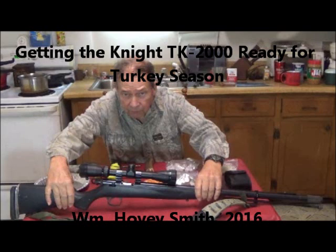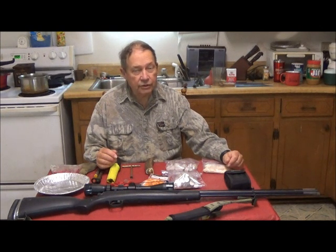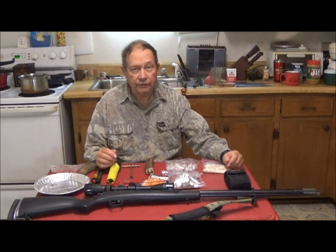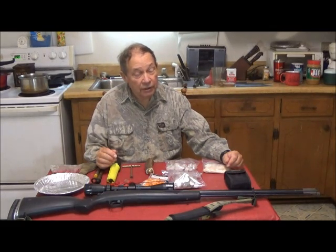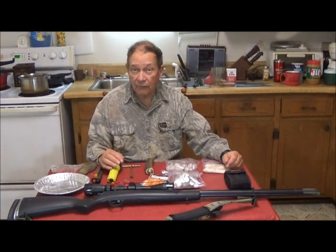Getting the Knight TK2000 ready for turkey season. I'm the author of Extreme Muzzleloading, and here we're getting the most advanced muzzleloading shotgun ever ready for turkey season. This is Hovey Smith with Hovey's Outdoor Adventures. And today we're going to talk about Tony Knight's black powder shotguns, and most especially about the TK2000, which is on the table in front of me.